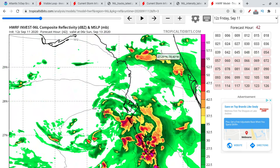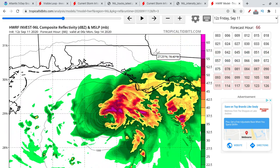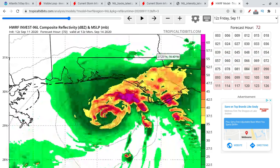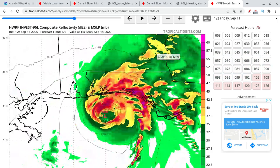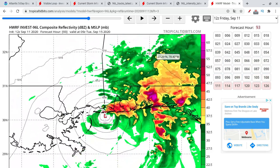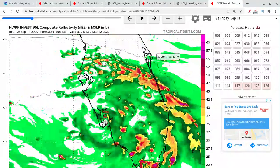Crosses Florida, or merges back at 1,007 millibars, strengthens all the way up to 990 millibars, so potentially a strong tropical storm, maybe 70 mile per hour, and strengthens all the way up to a hurricane, a 982 hurricane, so that's a Cat 1 hurricane, and then makes landfall a whole lot weaker as a tropical storm. But either way, it does show that happening, okay?